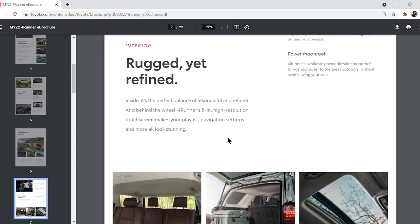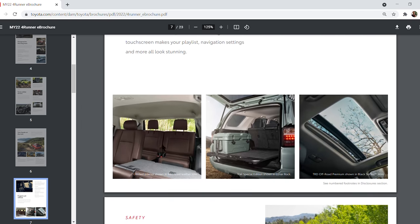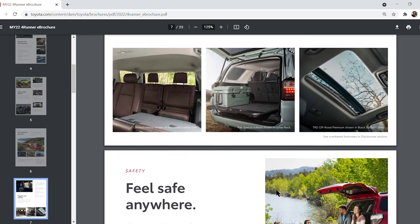You'll see the 8-inch multimedia touchscreen. Here's the redwood interior that you can find on Limited. Look at the color matching 40-quart cooler. It also has the sliding rear cargo deck that holds 440 pounds. So tailgating, watching your kids' games, doing work on your workbench, you can plug in right here with the grounded outlet. This one has optional moonroof.